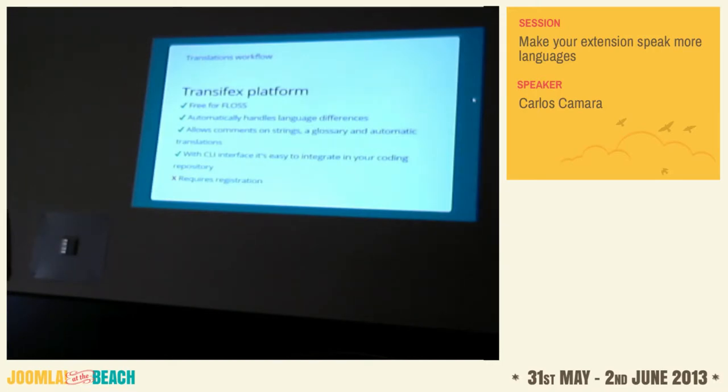So yeah, the coordinator is the boss, the big one. They can do anything, and reviewers are not so powerful, but they can also do much more things than translators. For instance, if a reviewer marks a string as reviewed, the translator cannot edit it. Because it's reviewed, it's perfect. You should not change that. So yeah, that is how it works.